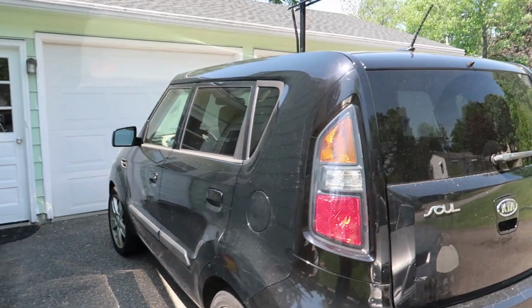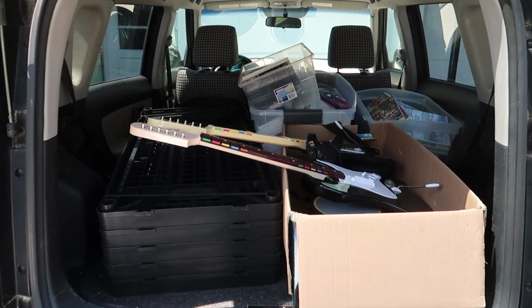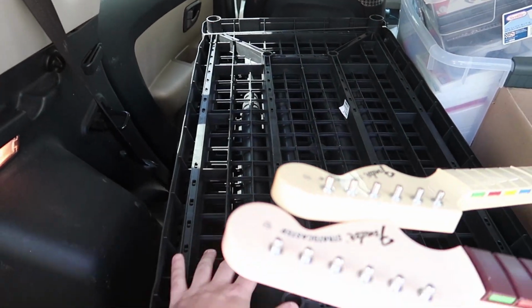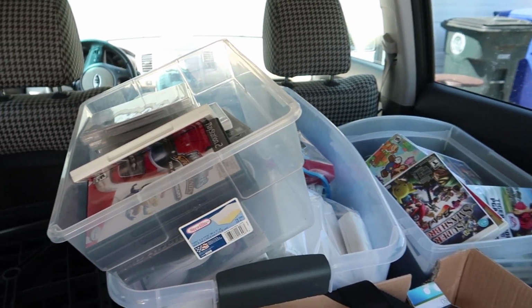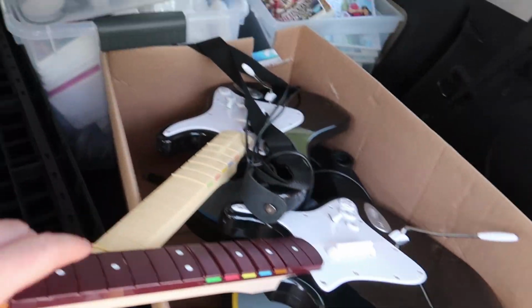All right, so here's the car. We filled it up. $900 purchase. What do we have? Boom. Okay, so what does it look like? This shelf is not part of the deal. This is something I purchased myself. But taking a look in here, you can see a whole bunch of video games, a whole bunch of consoles, and a Rock Band set here.